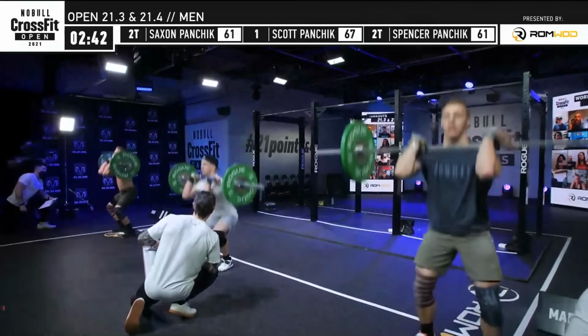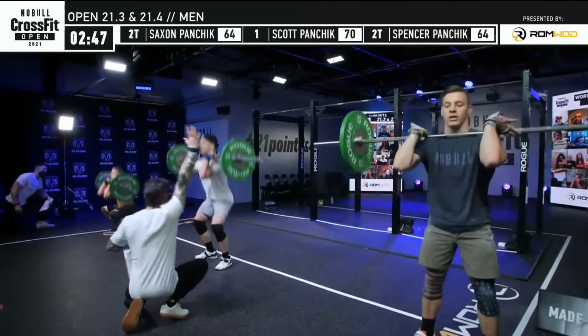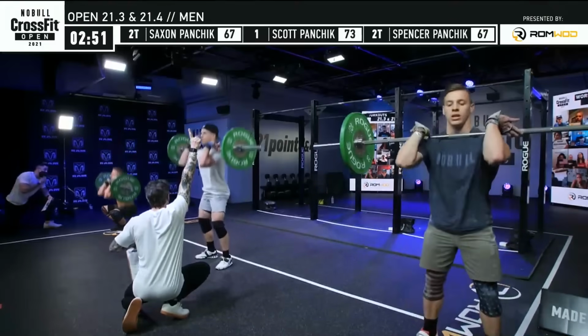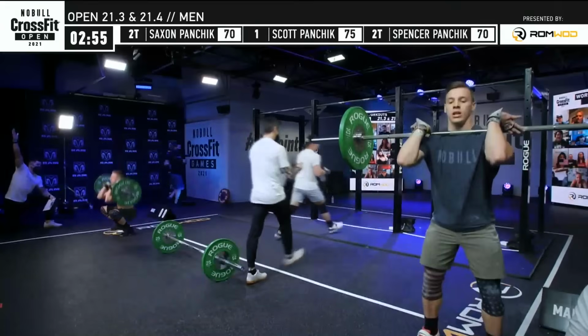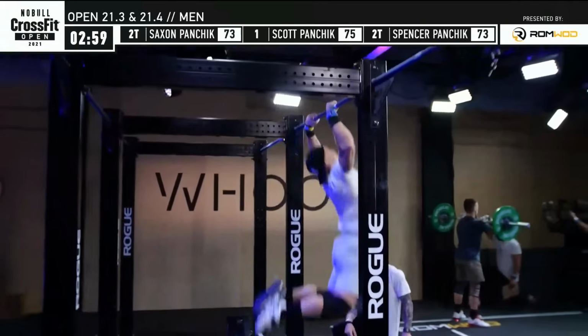So Scott got 5 reps down on those 15 front squats before Spencer, on the right of your screen, and Saxon, on the left, got to their barbells. 75 reps, and then he's to the pull-up bar, Scott, for 30 chest-to-bar pull-ups. The 15-minute time cap here should not be a problem for any of these men. Now Scott's back to the bar right now. He's doing his chest-to-bar pull-ups.